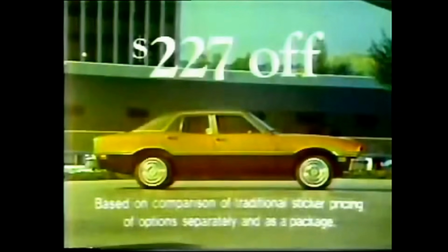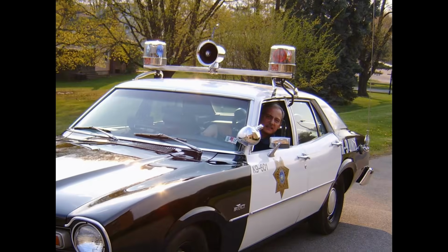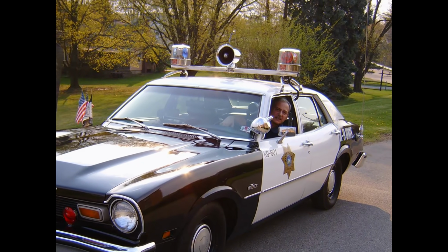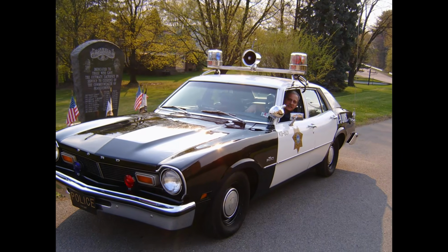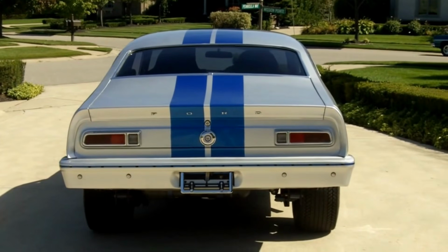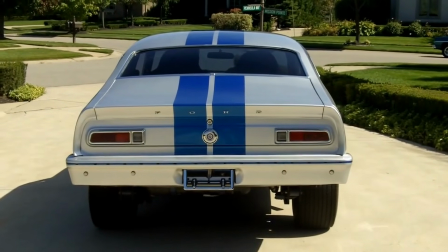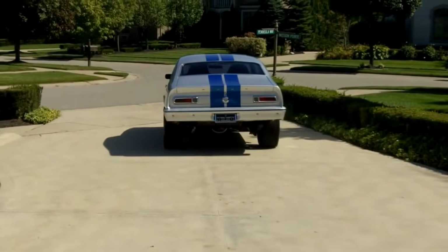In its final year, the Maverick remained unchanged for 1977, except for a police package, which was not sufficiently upgraded for police work and sold less than 400 units. Since the Maverick was supposed to be replaced by the Granada in 1975, it didn't change much in the last few years of its life.